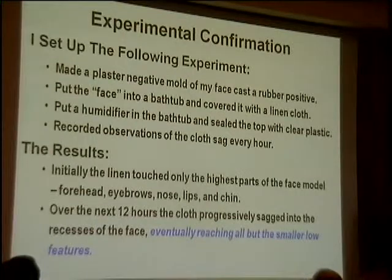I made a plaster negative mold of my face. And for any of you young folks, you want to repeat this, put Vaseline on your eyebrows first. This is a lesson learned here, all right?